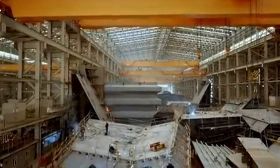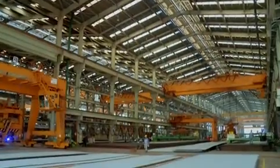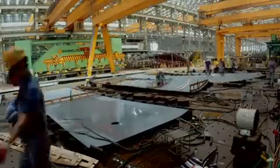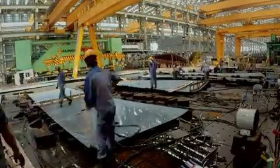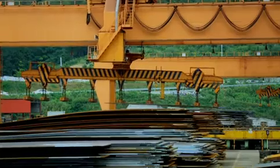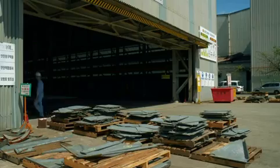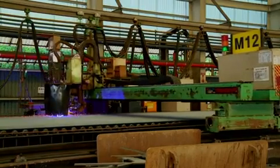The blocks take shape inside the yard's cavernous assembly shed. Each is in itself a complex 3D jigsaw. Ships are, of course, made of thousands and thousands of different parts, and it's vital that everything fits correctly together. To create all these parts quickly and accurately, the yard relies on one of the most advanced metal cutters on the planet. The plasma cutter.